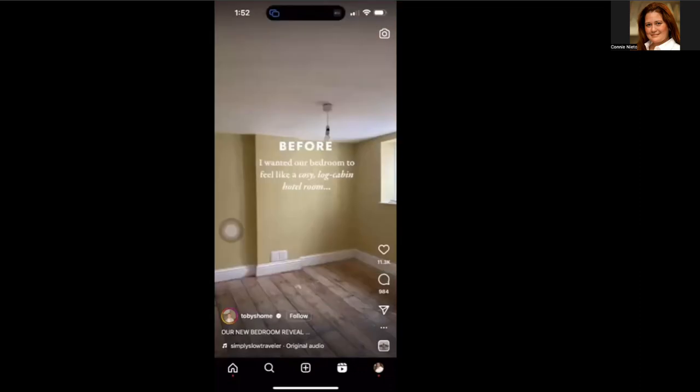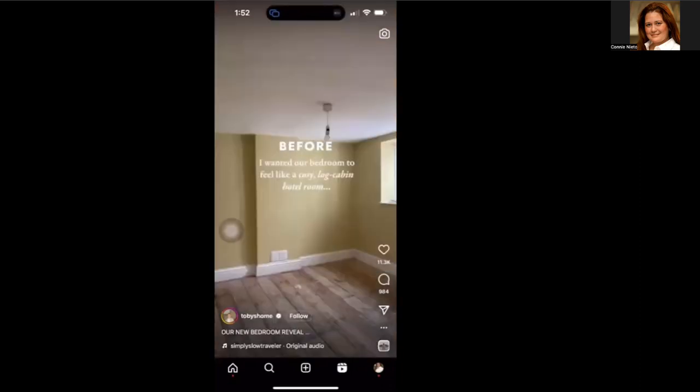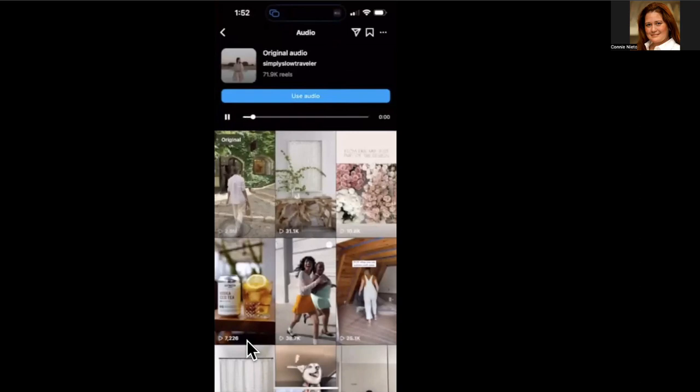There you go. Okay, so this is very trendy to see things before and after. What do you think? So this is something that you could remix, and that music is there. So I could click on this one, right? And it lets me use the audio. Now, that's not very long at all.